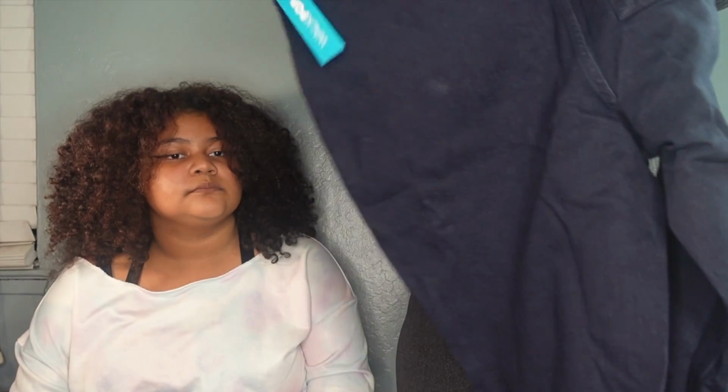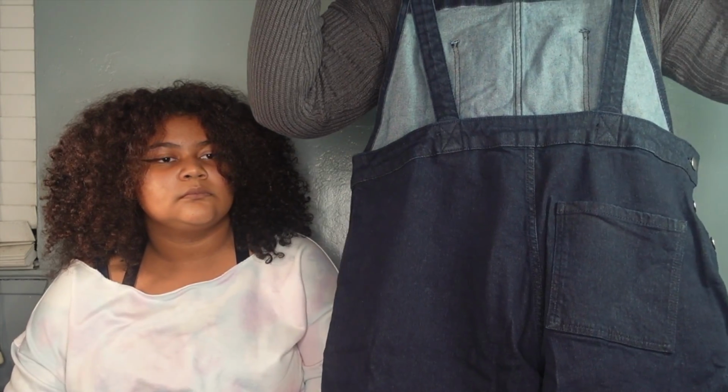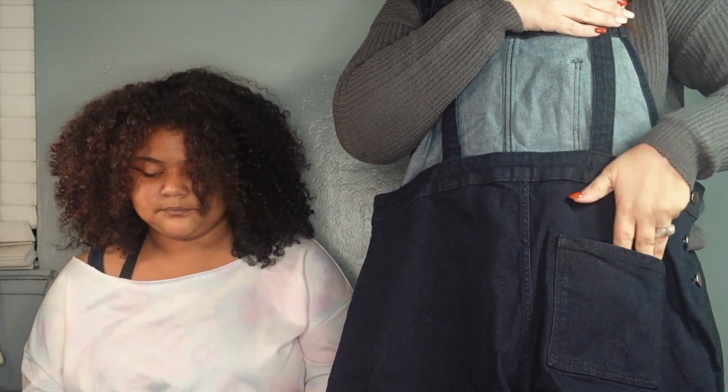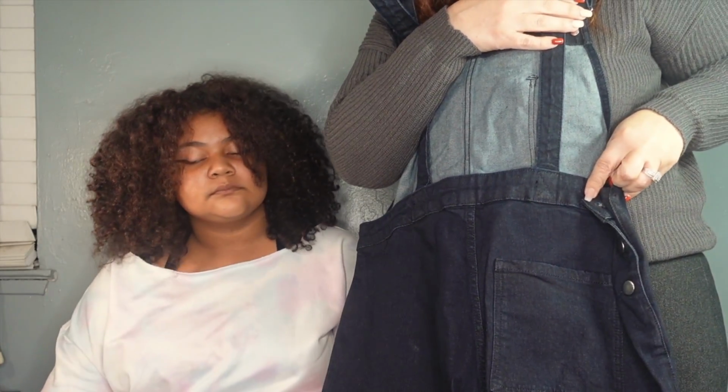And this is why I really like these, because of the back. The back is very cute. It's more of a squared off. It's a little bit higher, so it's not like on your low back like most others. And you still have a pocket on the back right side of your tushy. And it has these cute little buttons on the side.